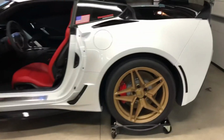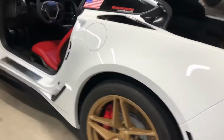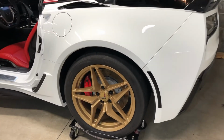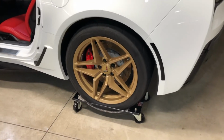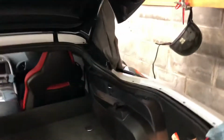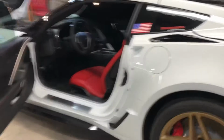For tires, I'm running Toyo R888Rs, a 345 on the rear and a 285 in the front. Awesome tire. Yeah, they're loud on the highway, but there's not another tire that's going to hook this kind of horsepower as well as they do and still be drivable. So super happy with that.